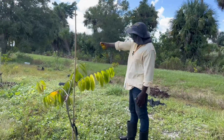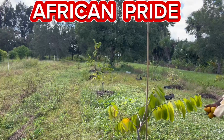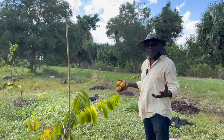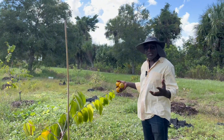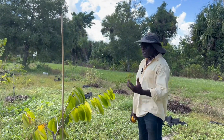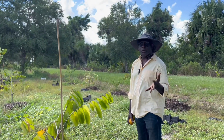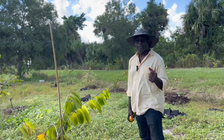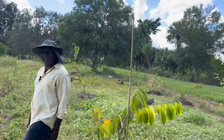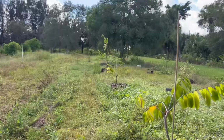And then going down again, more African Pride. That one is a Pierce, which is almost like a huge sweet sop. Pierce the Atemoya. Below that, you have the Gefner, which is really the one mixed with the green sweet sop. So how many varieties are there? Because I'm trying to get more done. I make them myself.